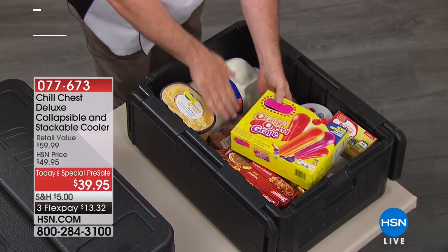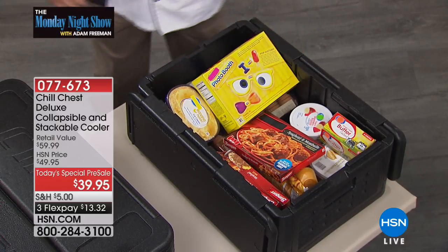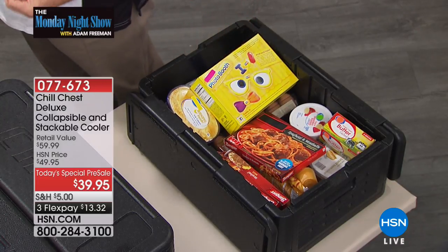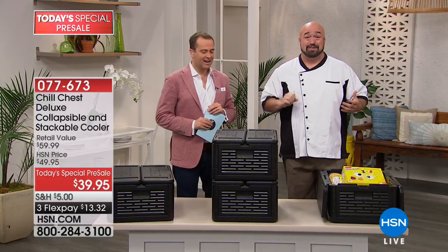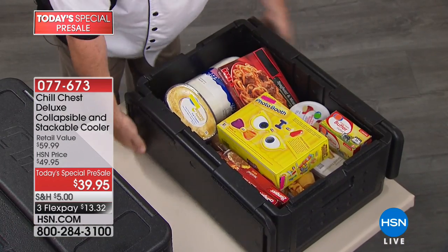The milk stays cold. The eggs stay cold. Your frozen food stays frozen. You guys, you're never going to have to worry about getting the groceries home from the grocery. So if you've got a soccer game to go to, if you've got your potluck to get to, you don't have to rush anymore. There's the first use of the Chill Chest that you're going to love, let me tell you.